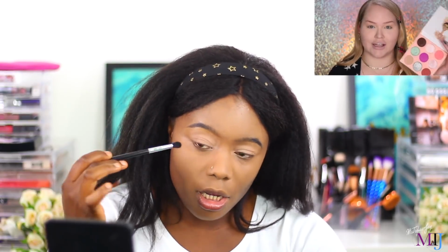Next, on the market, the Deuce by Juvia's Place. I don't have that palette, but I do have another Juvia's Place eyeshadow palette. Okay, good. So she picked up the product, put it in the outer corner, and then brought it in, and then she kind of went all over the lid with whatever's left on the brush. It looks like that's what she did, even though she didn't mention it.